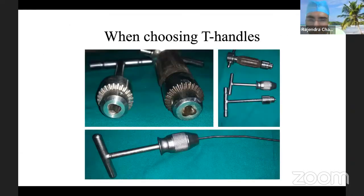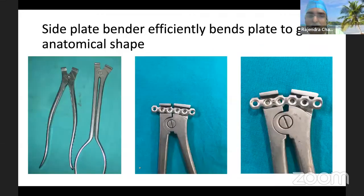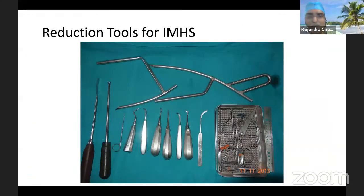When choosing T-handles, a T-handle with a wide, large opening is required at times, and then precision T-handles. You can choose any one of them. At times, good plate bending is required for different purposes, and a set of plate benders is useful, especially when you want to bend them according to this plane, or bend a plate into the profile. I would stop at this point, and if there are any questions, we'll take them up.